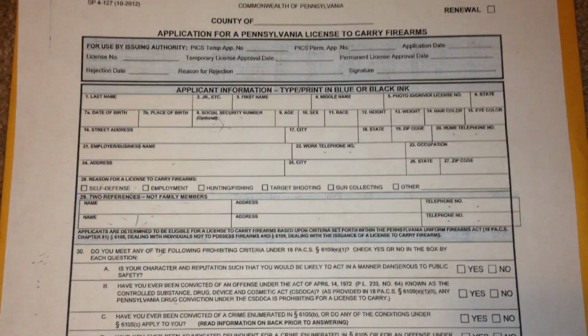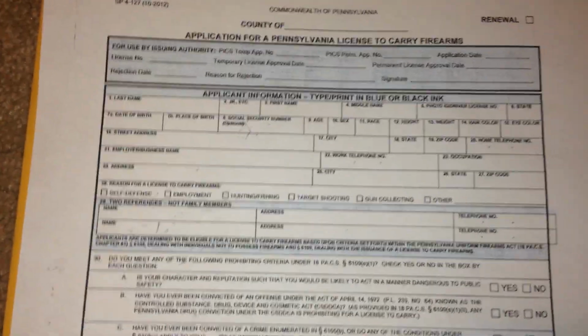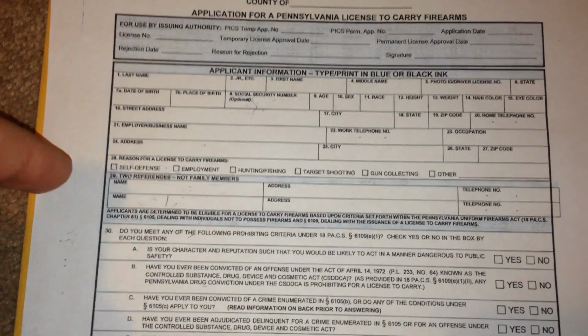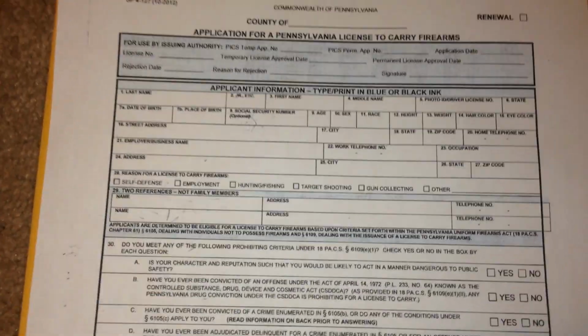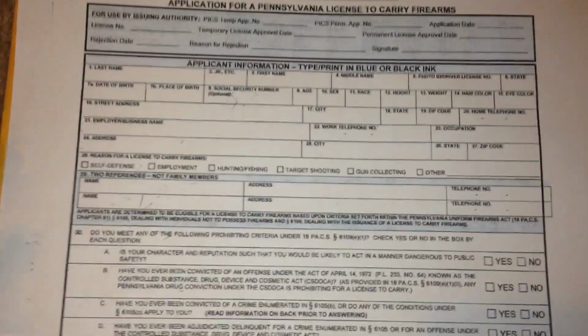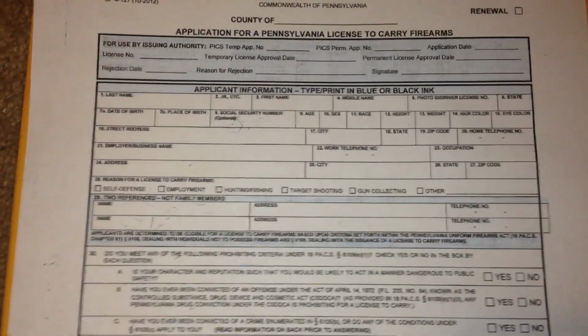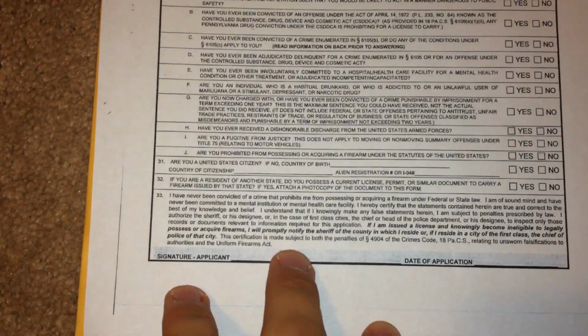And the people that you put down here, I gave them a heads up, saying that you're going to be getting a phone call from so-and-so about a carry permit I'm applying for. And just so they'll answer the phone, because I know nowadays people won't answer their cell phones, they'll let it go to voicemail. And sheriff and police offices are open for limited hours, so you want them to answer the phone and just be aware that they're going to get a call from a number they might not recognize. Just a tip.